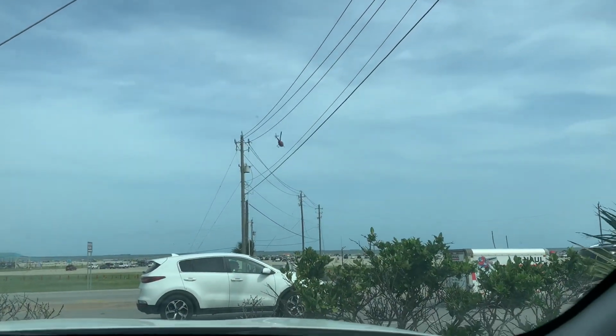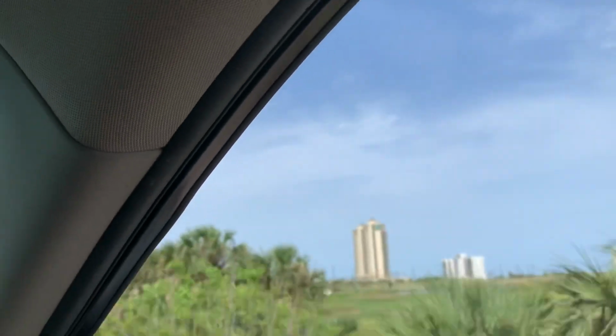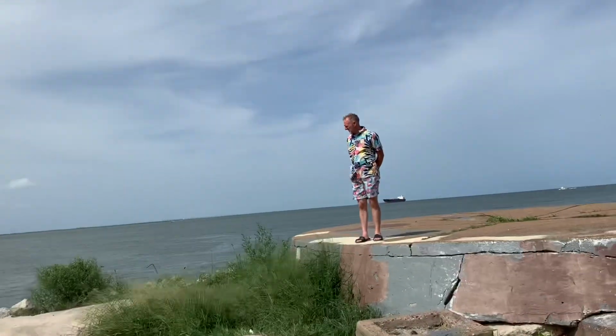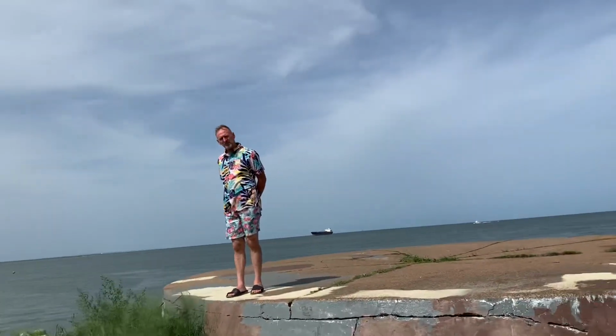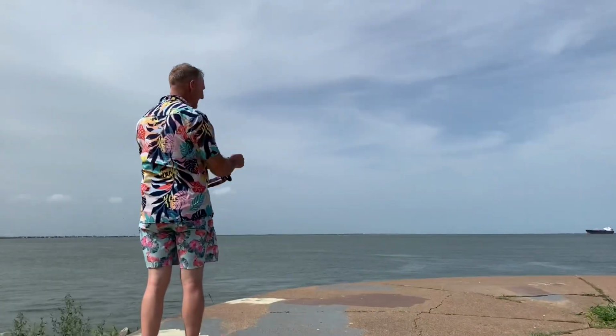Oh, look. The helicopter? So, they have helicopter rides. That's a tall building. It's the center of two short buildings. I think this is the best place to do fishing and crabbing and oysters.